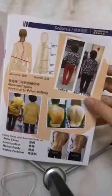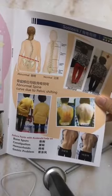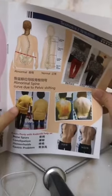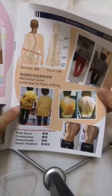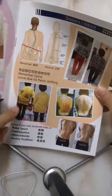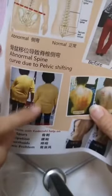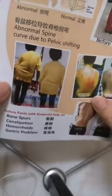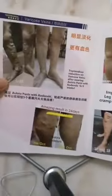This one is scoliosis. Because the pants can support our back. You see this auntie, she was like this for more than 20 years, but after wearing our pants for 1 month only, you can see the back is already straight, going back to the shape. Okay, it also helps with constipation, gastric problems, and varicose veins.